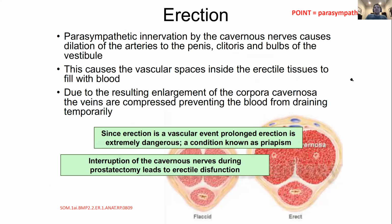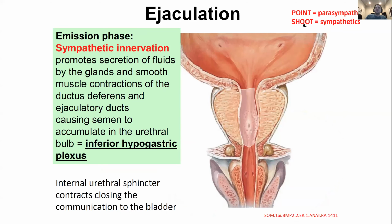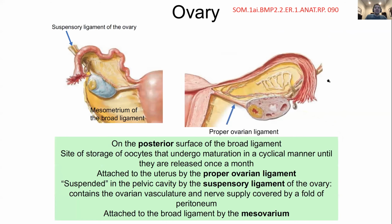Okay. Everybody knows the mnemonic now. Point for an erection is parasympathetics, and shoot is for sympathetics. So keep that in mind for the autonomic system. Now let's get into the female.